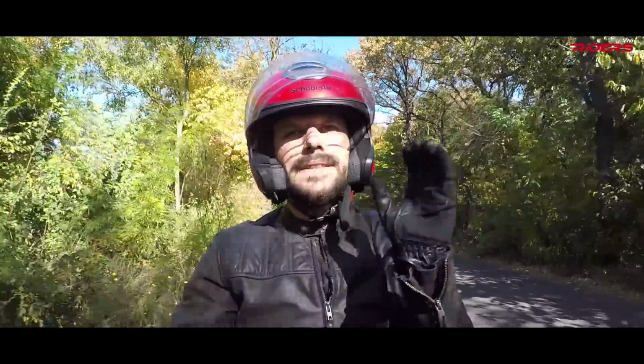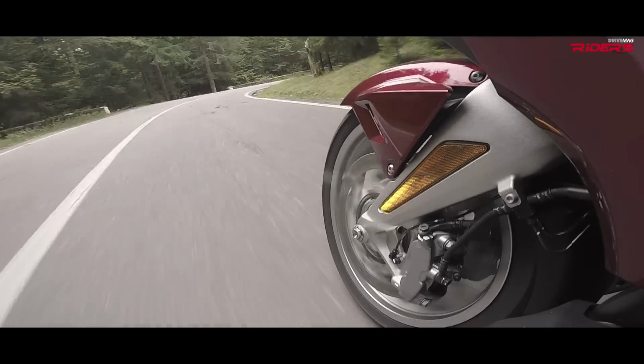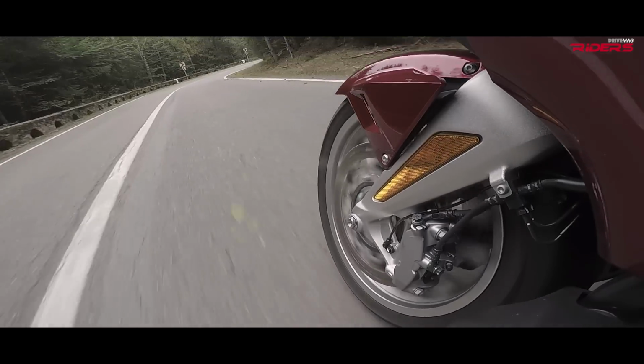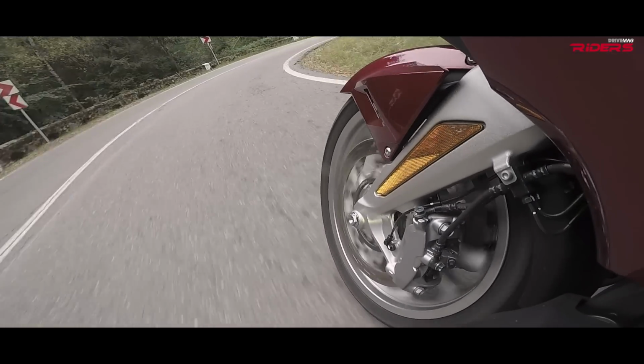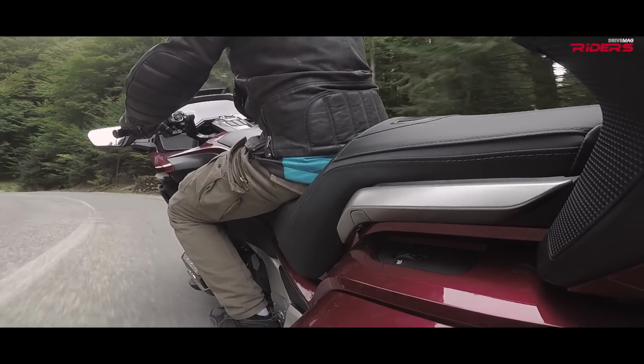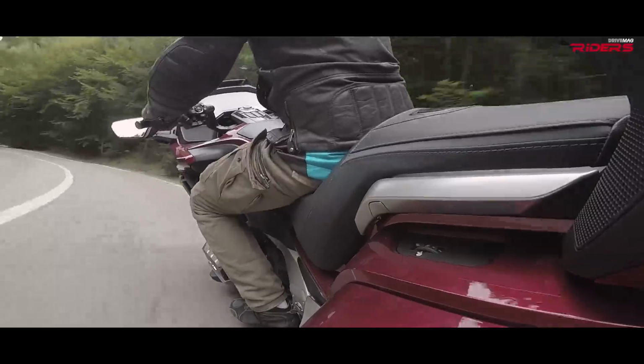The suspension is set up on the, let's say, comfort side. You can't feel the bumps in the city or outside the city if riding slow. But if going a bit faster, you might feel that the rear end throws you out of the saddle. So this is not an adventure bike.